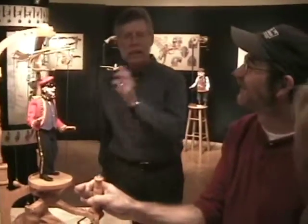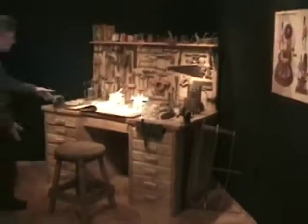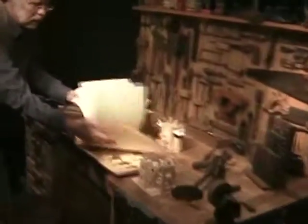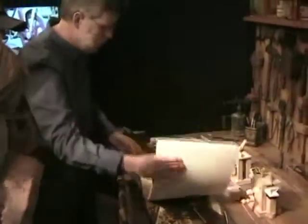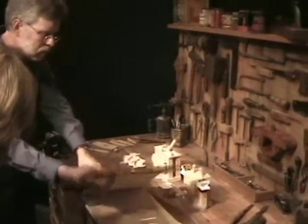I'd like to show you two or three more things. Okay. Over here's a workbench that Rich Gilson built. And on the workbench is the Toy Maker's Journal. And this has my plans in it. And it actually has pictures of my home workshop in it at the very back. And it's actually made out of leather. And it says McClinkencog's Toy Shop.